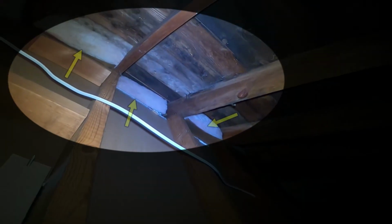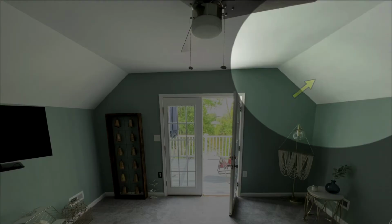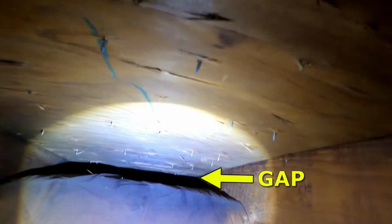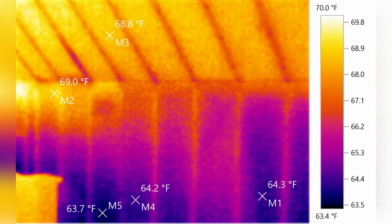Often, the sloped area has batt insulation that fills the cavity. Usually the sloped areas are finished and they're not really easy to access. Using special techniques can improve the performance of the insulation that is currently in the sloped attic. Or it might make sense just to simply add more. Each scenario is different.